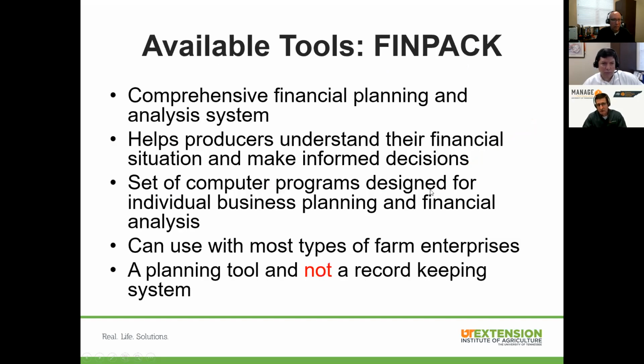One of the tools that we work with is called FINPACK. It was developed by the University of Minnesota probably over 40 years ago. What it does is really help producers understand their financial situations to make those informed decisions. So what we do is put the data into the system. We start with a really intricate balance sheet. We add in budgets. We break it down by enterprise.